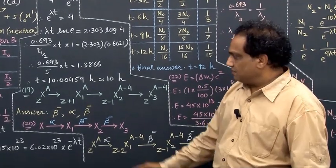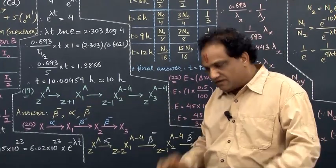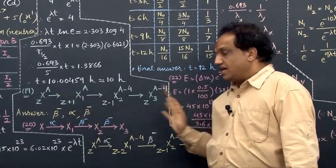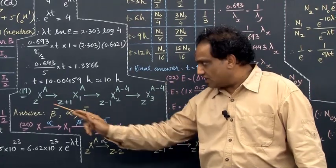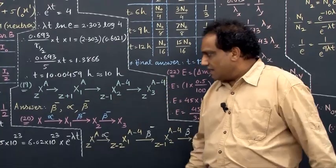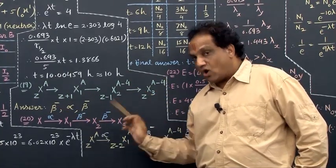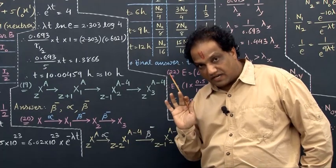Read it? This is the reaction which they have given. We call it sometimes a radioactive series, a series of some elements which are radioactive. Now we are asked to find out the right order of emitted particles.